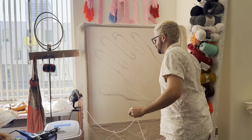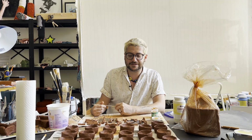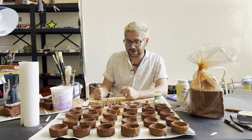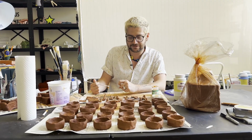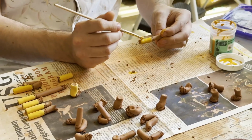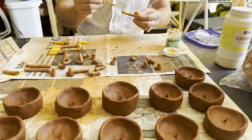So tell us a little bit about what you're working on. I have a booth upcoming at Spring Break Art Show in New York. So I'm finishing off a couple of editions of ceramics. Right now I'm underglazing my little cigarette butts, and then in front of those I have a bunch of votives that you would find in a Catholic church.